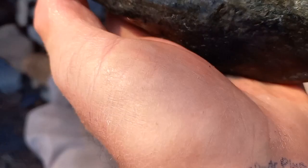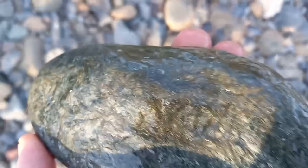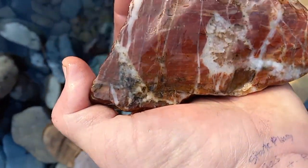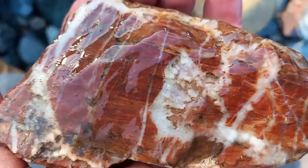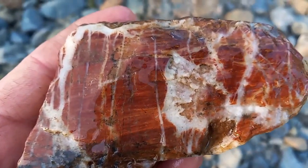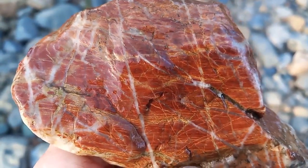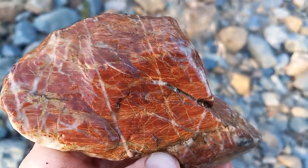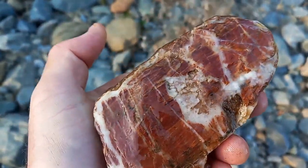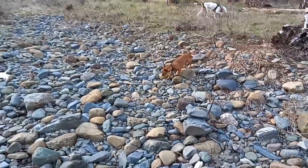Hard to catch the luster of this in this light. It's a really cool piece of jasper. Trying to keep the dogs from getting eaten by a mountain lion and work this little strip here.